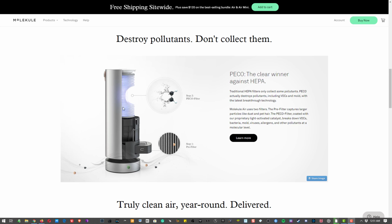What's interesting that makes it different from HEPA filters is it sucks the pollutants into the unit, and there's two different phases: a pre-filter and then the PECO filter itself, and it traps the particles like dust, hair, pet dander, all that sort of good stuff. And it's coated with a light-activated catalyst that breaks down the VOCs, bacteria, mold, viruses, allergens, and other pollutants at a molecular level.